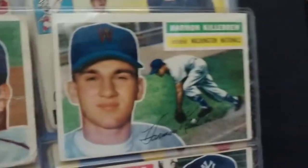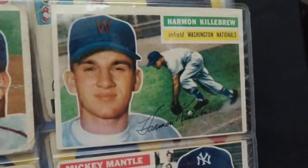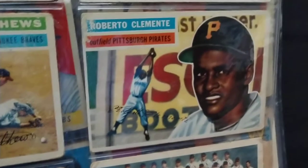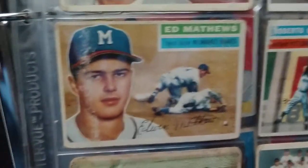Next to it, Bob Lemon, Ken Boyer. Harmon Killebrew, that may be his rookie or second year card, but it's a nice shape card. There's Roberto Clemente, not in great shape, but it's a 56 Topps, his second year card. Next to that, Eddie Mathews, a Hall of Famer.